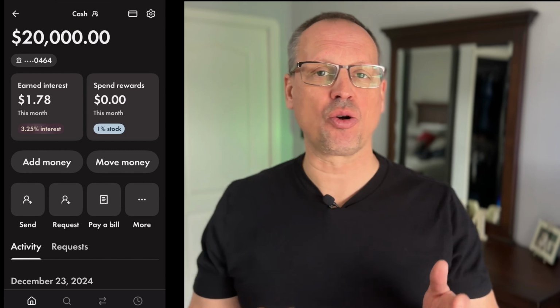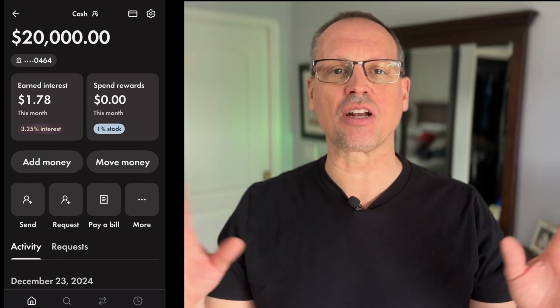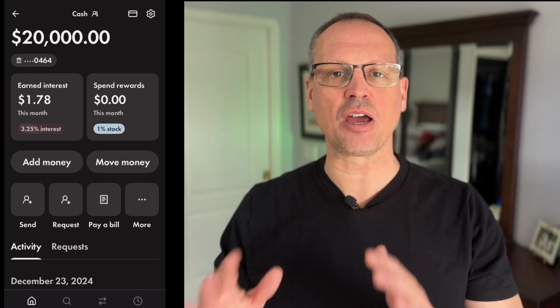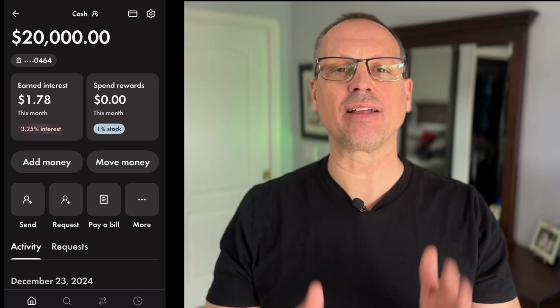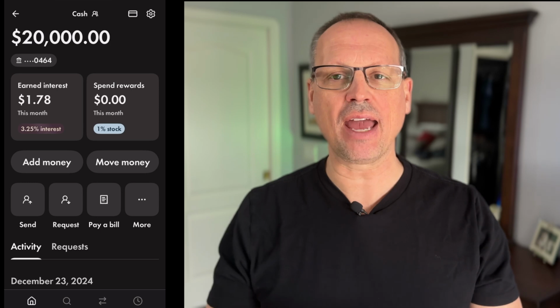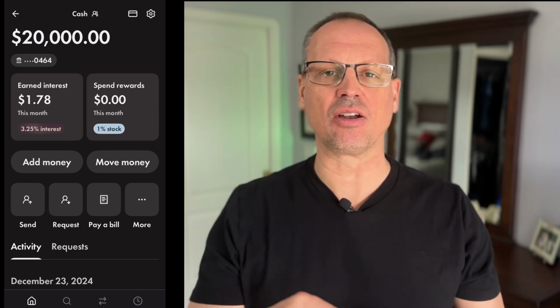Now, my cash account is holding $20,000 and it's earning 3.25% interest, and I use Wealthsimple. Now, if you're wondering, I get a lot of questions about this. This is my emergency fund, but why do I have it in cash like that? Because I want it liquid. If I need to access that money, I want to be able to get at it right away and not have to sell some stock positions off that would result in maybe a loss here or there.